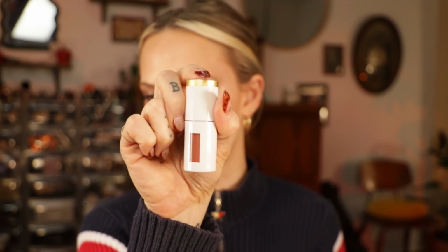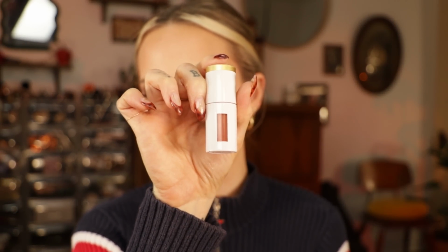For lip gloss of 2022, my favorite is a new formula. It is the M Cosmetics Everglass Lip Dew lip glosses. These were hands down my most reached for lip glosses of 2022. They feel like a weightless type of, almost like a lip oil, but really, really lightweight. And they have skincare in there.